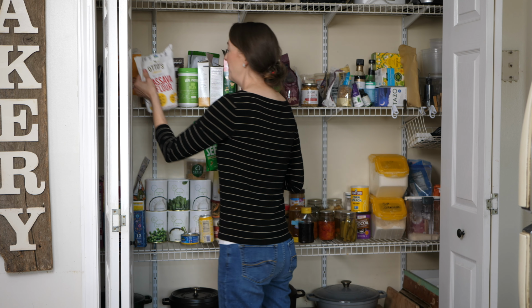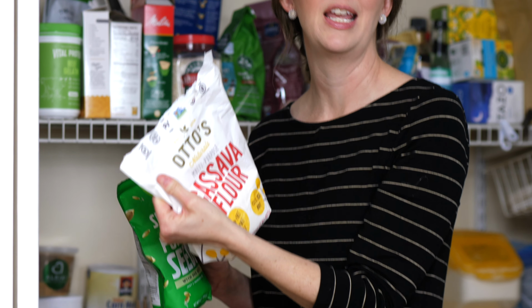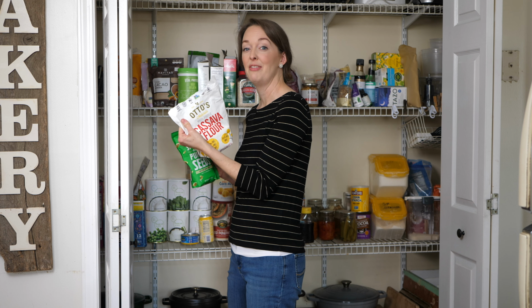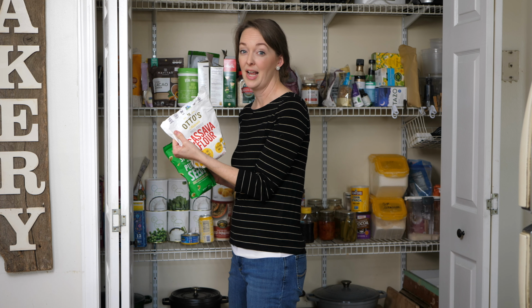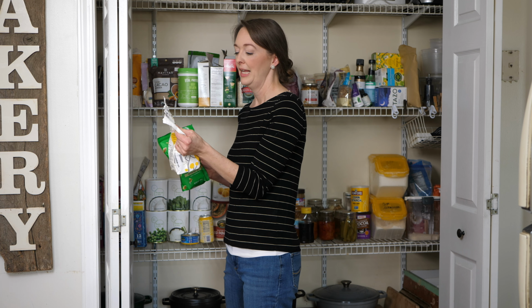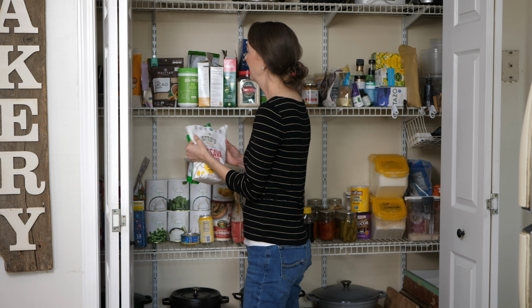I do have some cassava flour. This is not something that I use a lot, but it is in here in case I'm breading some chicken or something like that. My family eats this quite a bit and they don't know the difference between this and white flour. The only drawback to this is that it's very, very high in carbs. So cassava is a root, and it's a very starchy root. It's taro root actually, and it's just really high in carbs. So it's not the kind of thing that I would make a cake out of or anything like that, but it is fine for some breading.